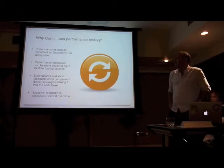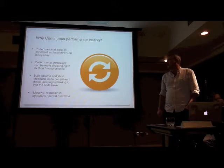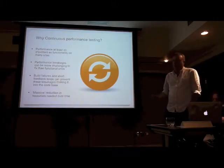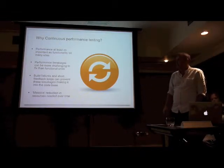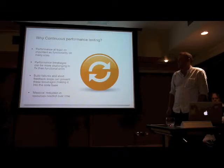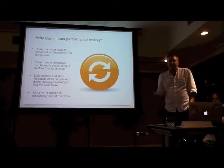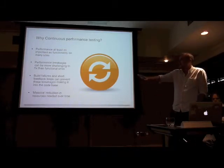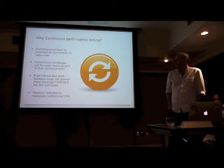So, a bit of an overlap with some of Andy's slides. Why continuous performance testing? Reiterating, it's at least as important as functionality on many sites, and I would start to say generally it's more important, for the reason Andy said. You can lose your whole site quite easily for a performance issue. Performance breakages aren't necessarily code fixes, they can be architectural issues. You could have fundamentally designed your whole application in a manner that won't scale. So if that's happened, you need to know as early as possible.